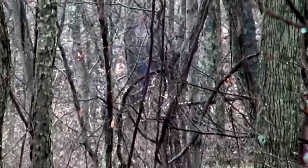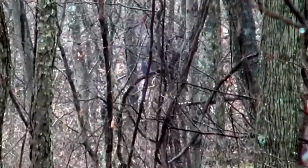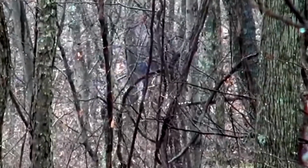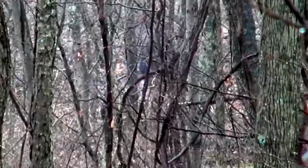Okay, so the next question: is that guy back there a giant or not? And strangely, after 13 shots of this guy, they never got a good full body shot of him right next to a tree. This is the best one I could find. So I'm going to use this tree right there, and I'm going to guess that the tree's diameter is about 6 inches, somewhere in there.